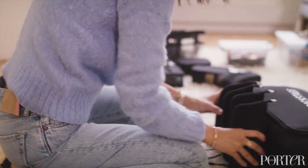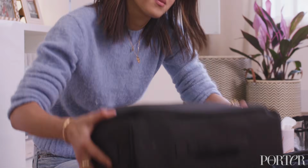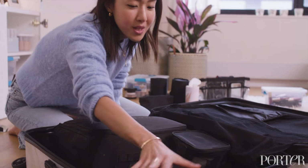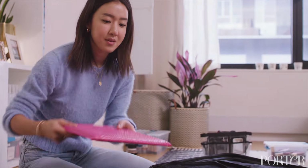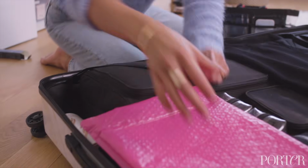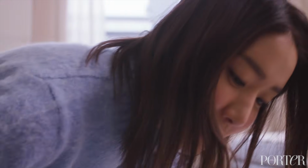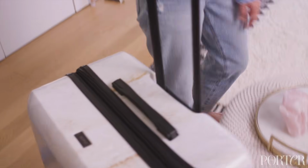My friends always make fun of me because every time they call me, I'm always packing or unpacking my kit. I usually light some candles. I watch some pretty embarrassing bad TV. It's my thing, my way of relaxing. This is my life in one suitcase, and I'm ready for my next job.